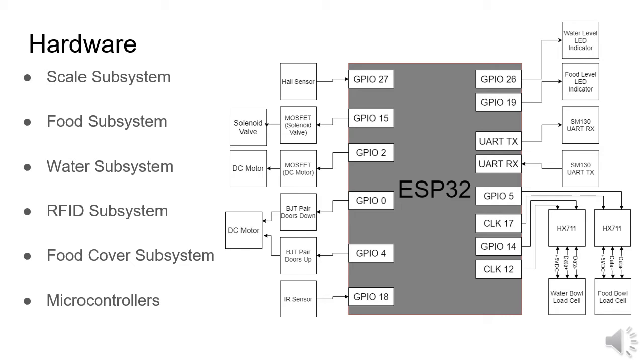The next subsystem is the water storage and dispensing. Like the food, the design allows for storage of water. A Hall effect switch works with a float magnet to alert the customer when the water storage is low, also via an LED and the app. To dispense the water, a gravity-fed solenoid valve is opened up using a MOSFET as a switch, controlled by the ESP32.